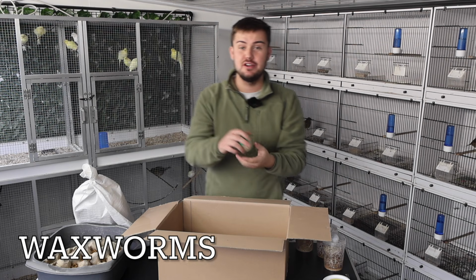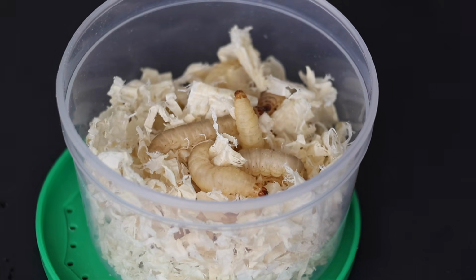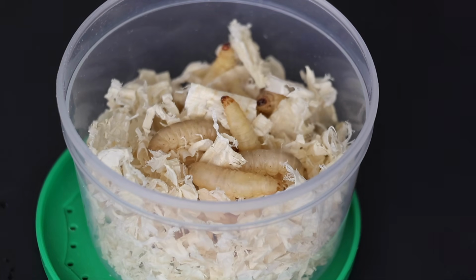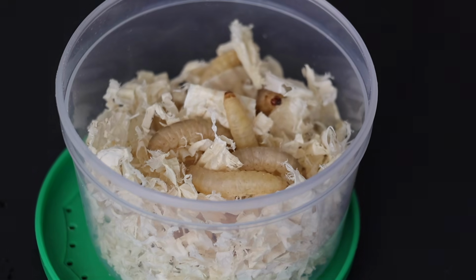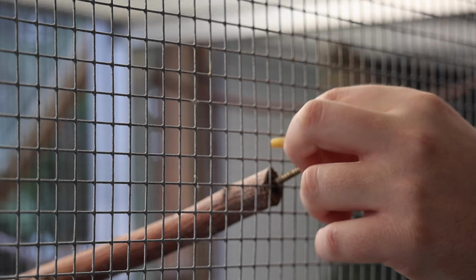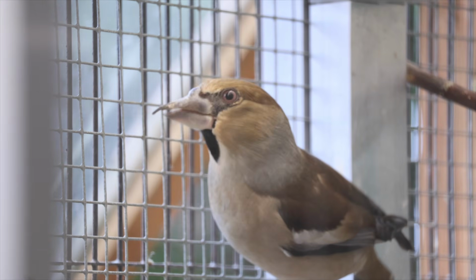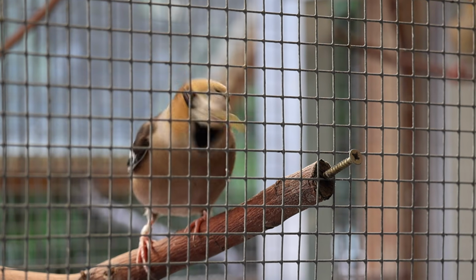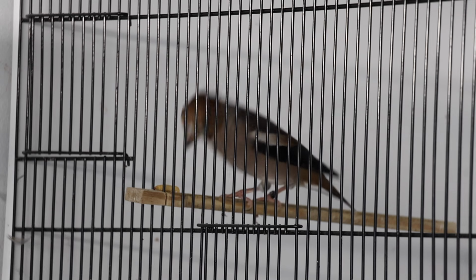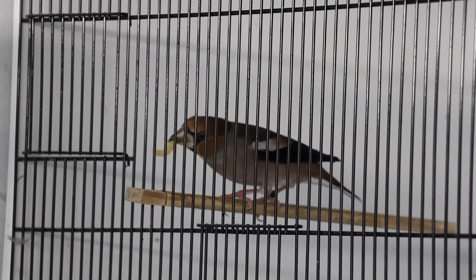And last but not least in this delivery is a small pot of waxworms. So these are proper treats for the birds. My hawfinches absolutely love them. Now, they really are bird junk food. They're full of fat, which means the birds really do like them, but they're something I'll give in moderation, only as a treat when I'm trying to tame the birds, train them, or when they're feeding their chicks, in small portions. They're fantastic, certainly not cheap, but they love them, and particularly with the winter months coming up now and the temperatures dropping cold, they're perfect to give to the hawfinches to add a little more insulation.